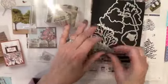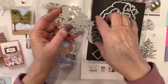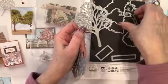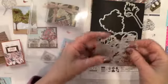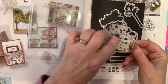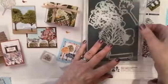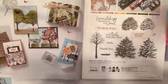This one cuts foliage, like you can put that on your tree. This die here doesn't cut this metal thing here, it's just to hold the metal pieces. And you've got this shape that you could put around this, I believe. This fits in there if you want to cut a solid piece to go behind this. And the little birds, I love the little birds, and then there's some tags here. So let me show you some of the cards I've made using this set. And I want to also show you another technique with this.